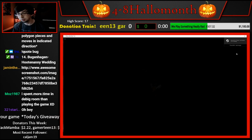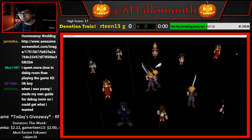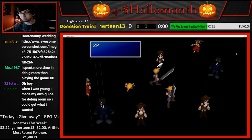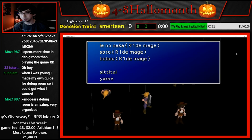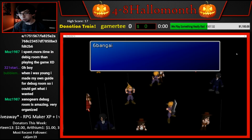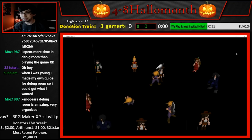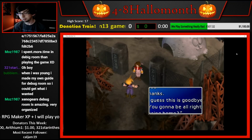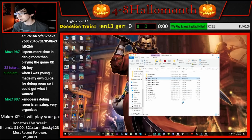So yeah, this one, you've got Cloud having a seizure. You've got another Cloud punching. I have a sword for some reason. It's strange. And not all of this stuff is translated, but it's weird because some of it is and some of it isn't. This says love, love. Okay, this is the Eris thing. It's very strange. Anyways, I could talk all day about the debug room because it's very weird.